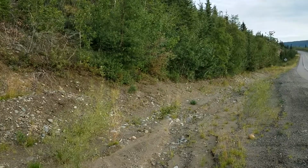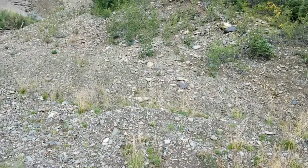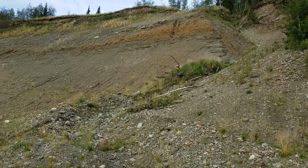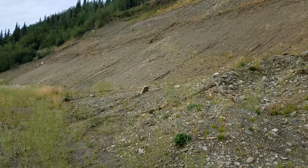Found a good spot for some rock hunting here. This is a road cut along the side of the highway. That's an easy place to get to. Looks like this has got a good variety of stone to it. This is between Fairbanks and Healy, the Denali Park. Alright, let's take a look.